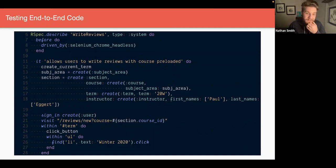In this test in particular, we're testing that a user can write a review for a course. This is a pretty core, important feature of Hotseat, so we want to make sure that it never breaks. That's why we're testing it in an end-to-end manner. At the top, we're setting up the database, then navigating to a URL, and then clicking buttons on the browser.